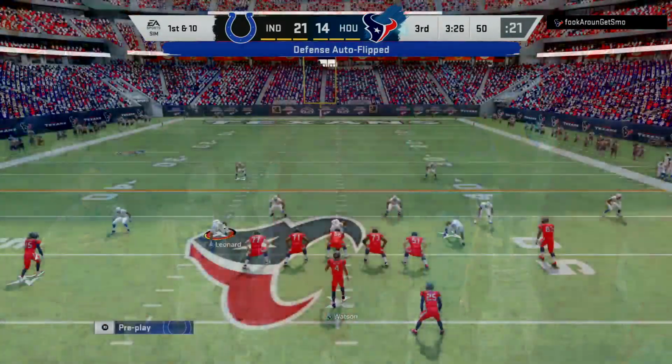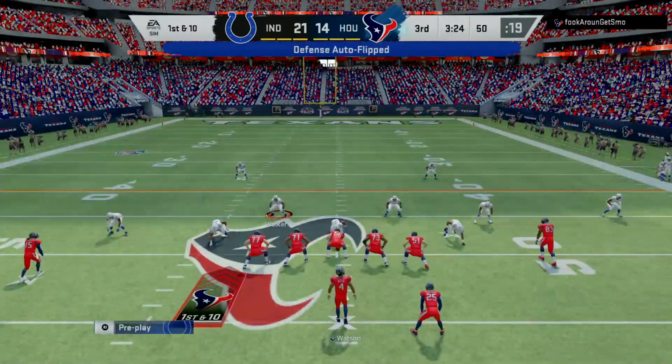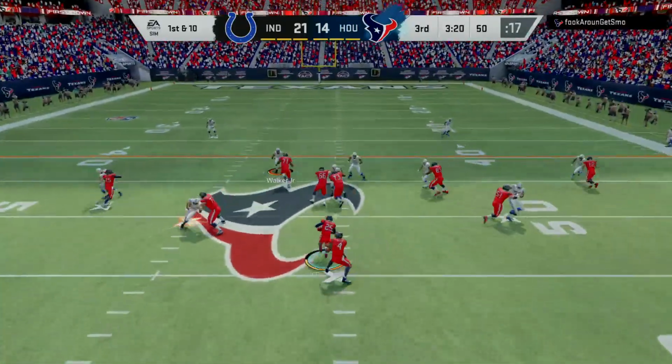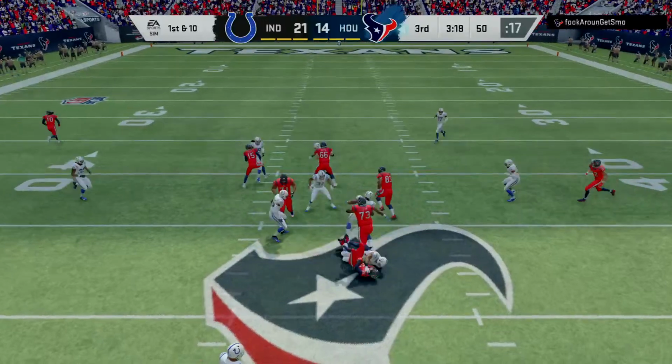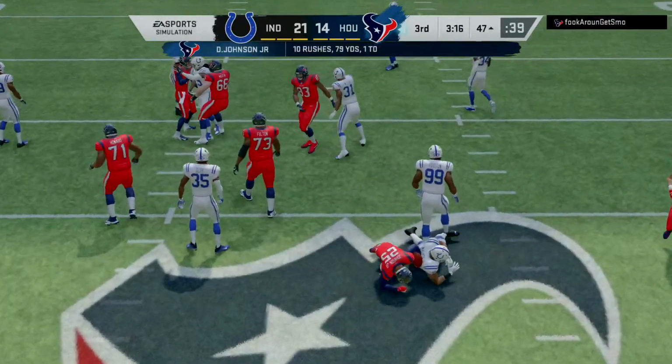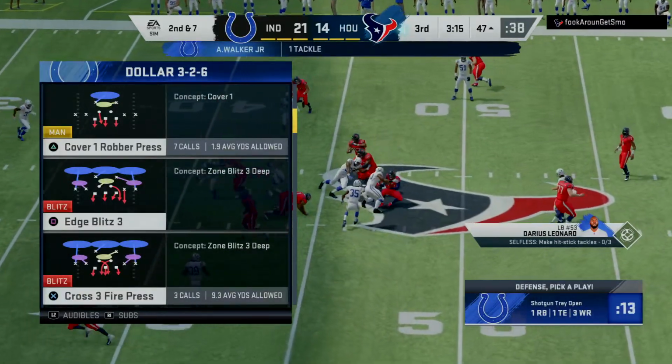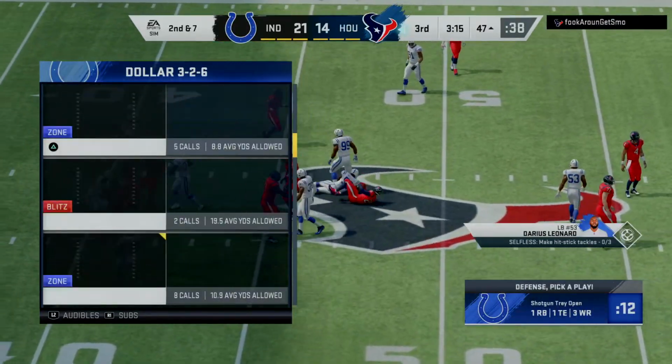His first read wasn't there. Heck, his second read wasn't there. But he bought himself a little extra time scrambling out of the pocket, got to the sticks, and picked up the first down. A first down run, good for about 3. 2nd and 7 coming up. And give the tackle to Anthony Walker.